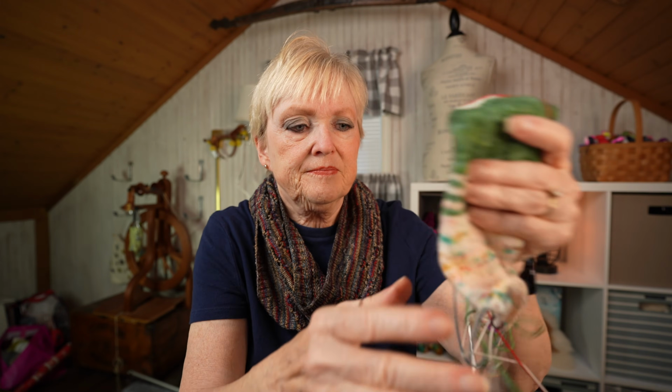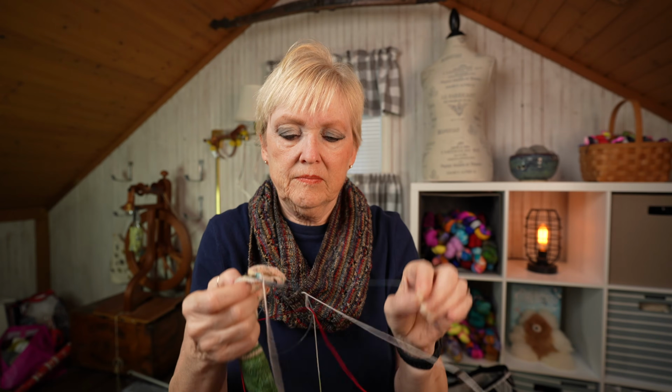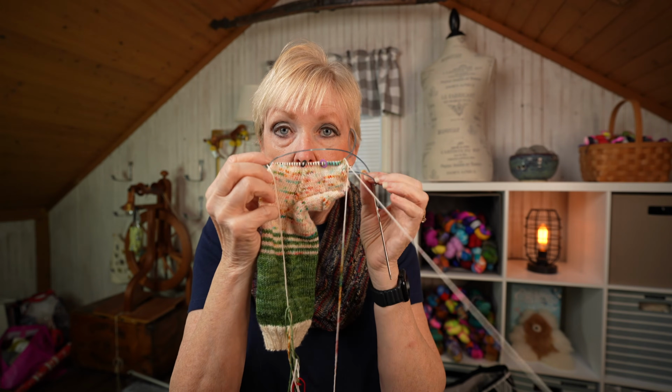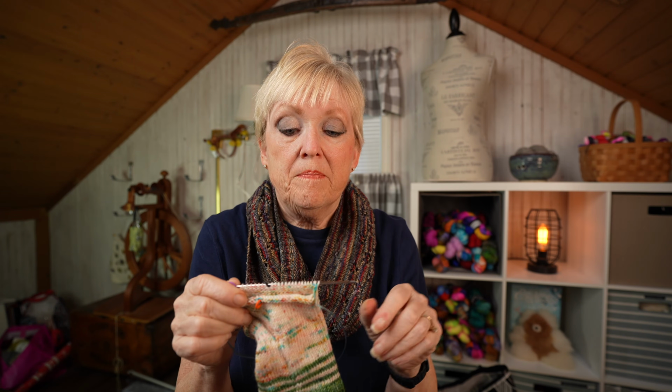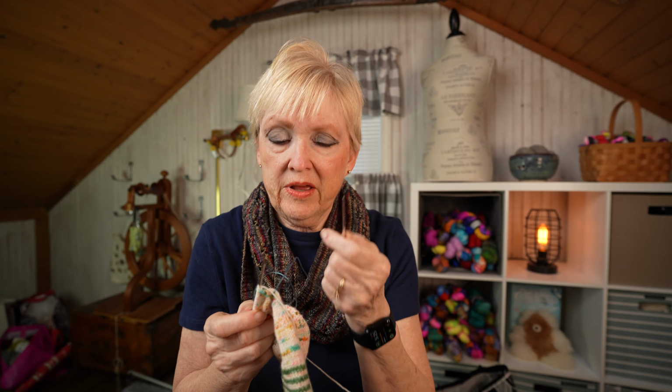So let me tell you what my favorite needle is. I've been kind of branching out to try some new needles, so actually I'll just show you on my sock. My favorite needle is Addi Rockets. Addi, not Addi Turbo. Addi Turbo is too blunt, and I don't like the material that they're made with.